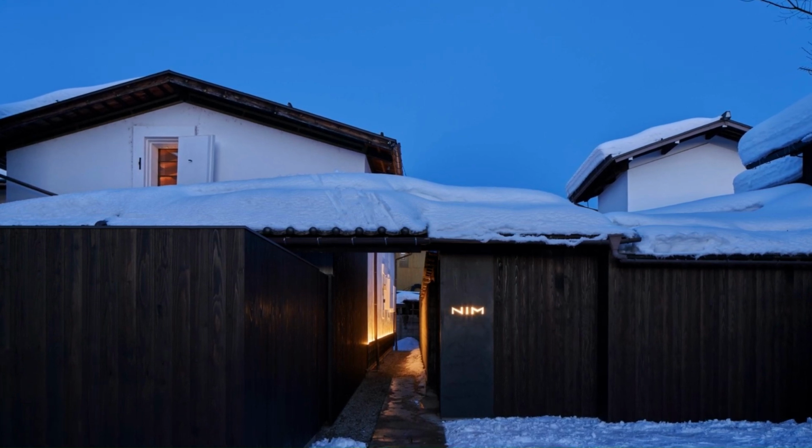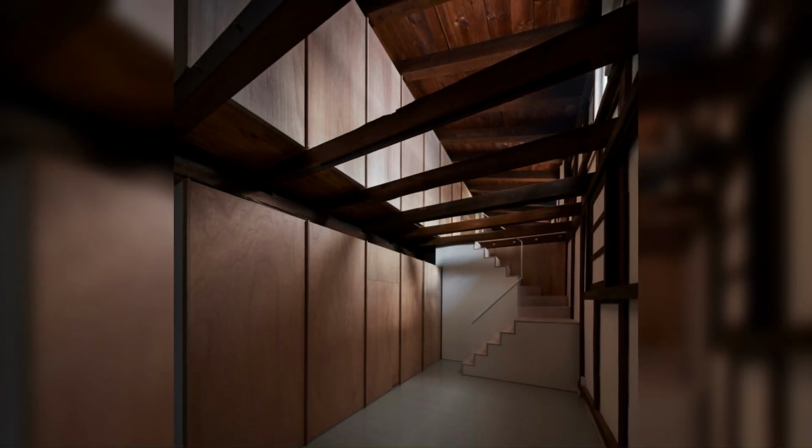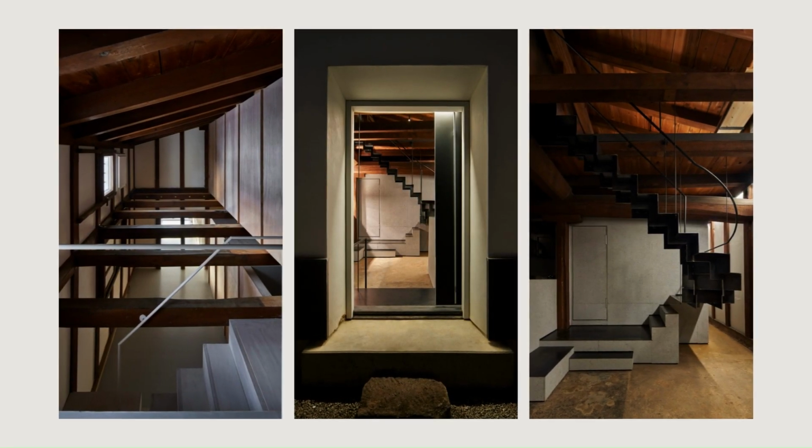And it is a mirror that reflects the chef's desire to create a world of cuisine that has not yet been seen while making the most of local ingredients.